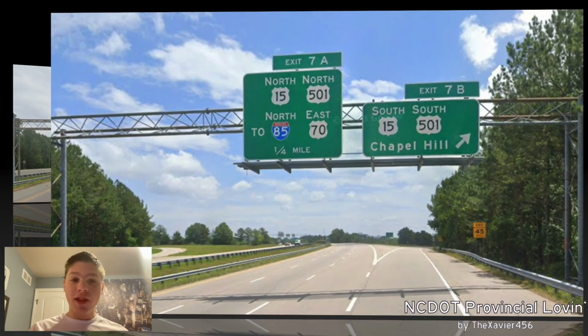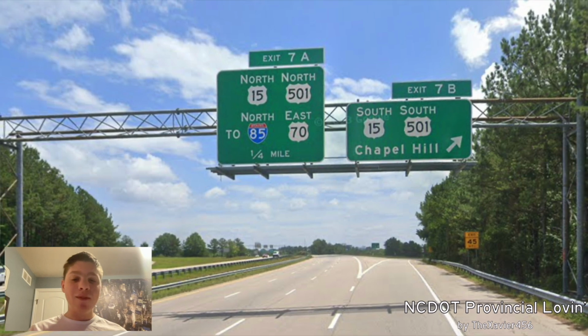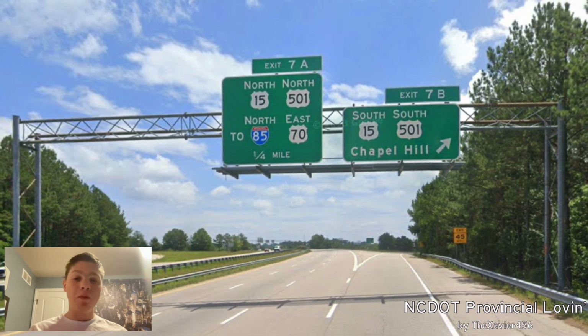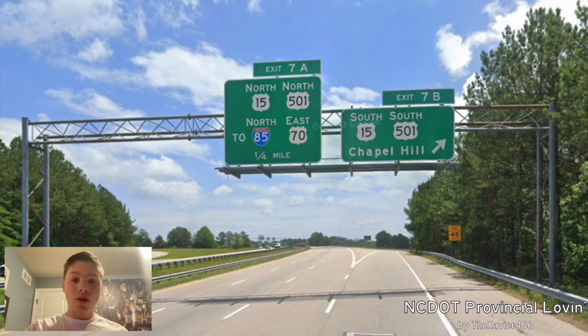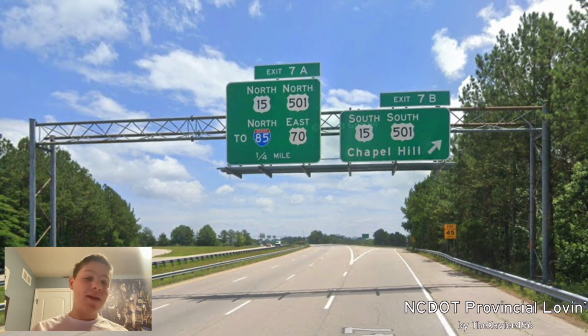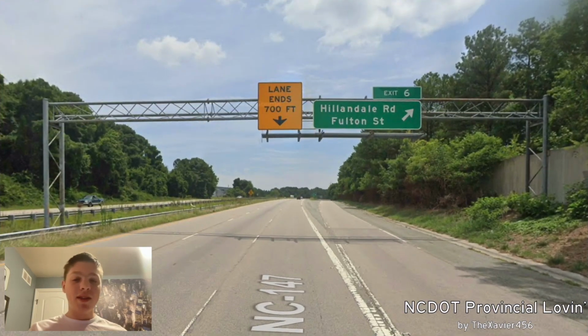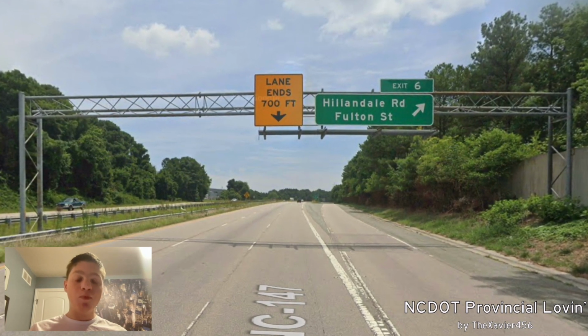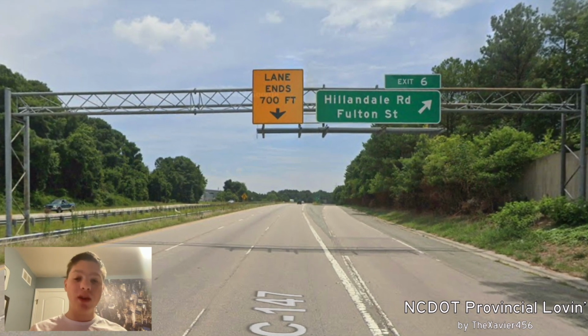Thank you. Our first exit is for the 15-501, and this time it is an AB exit. The B exit is for southbound, and signed for Chapel Hill, and the northbound is signed to North 85 and East 70. Here is the exit to Hillendale Road and Fulton Street once again, and this time this provides the easier access to Duke, heading southbound.